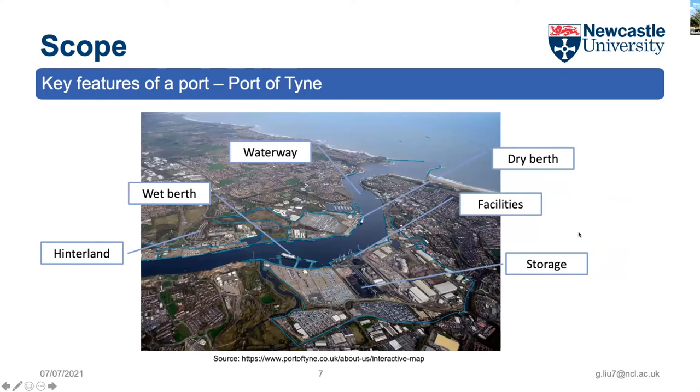Since this project studies port, here I'm using the layout of Port of Tyne as an example to show you some key features of a port. Naturally, a seaport will have waterways to allow ships to get in from sea. And we can see here there is a seawater break. A port also needs berths to serve the ships, which are dry berths and wet berths. We also need facilities, say cranes or forklifts along the berth to load and unload the cargoes from the ship. If we look further back, we can see the storage area where customers store their goods. And there is also the hinterland, which is the area that the port serves both for imports and exports.